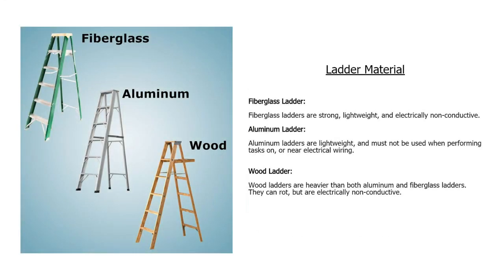Ladder material. Fiberglass ladders are strong, lightweight, and electrically non-conductive. Aluminum ladders are lightweight and must not be used when performing tasks on or near electrical wiring. Wood ladders are heavier than both aluminum and fiberglass ladders. They can rot, but are electrically non-conductive.